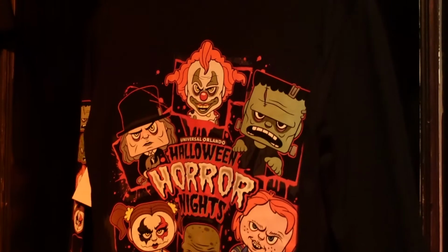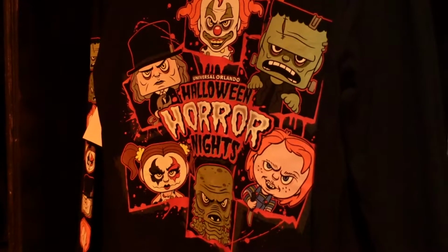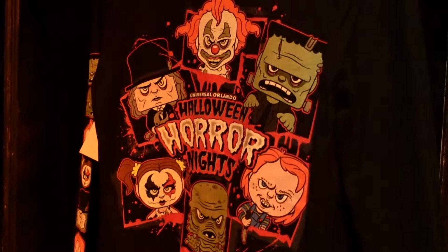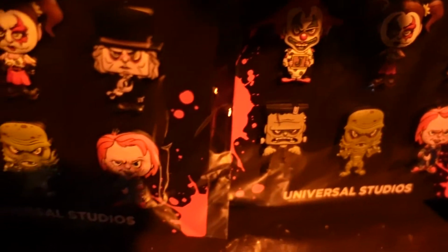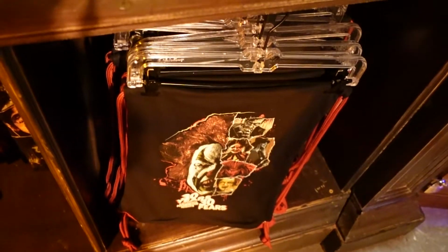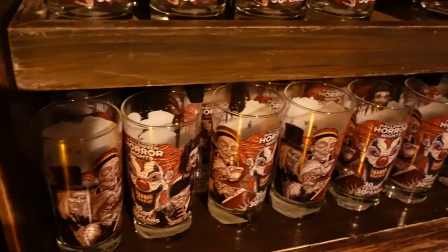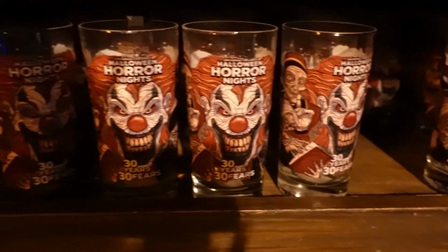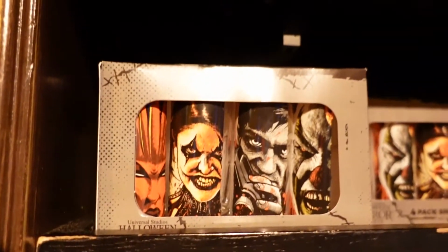As for the merchandise in this room, we have a long sleeve t-shirt, which is weirdly both creepy and adorable at the same time. We also have a collectible pin set and matching magnet set. We also have an Icons string bag, and they are in fact bringing back the collectible glasses, which are very, very cool. We also have a shot glass set with all of the icons. Also says 30 years, 30 fears. That's actually pretty exciting. Might have to pick that one up.